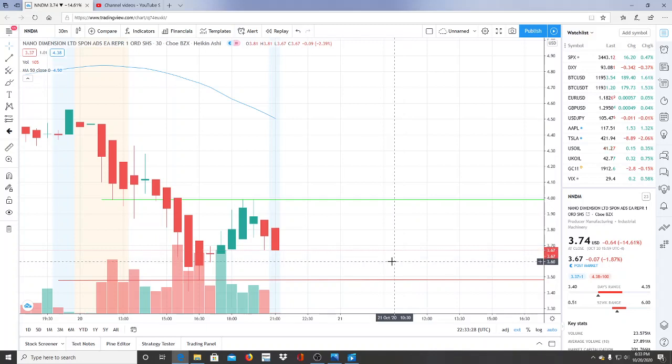As always, I hope that with these cues, you guys are well informed for tomorrow's trading day to make your own rational decisions.